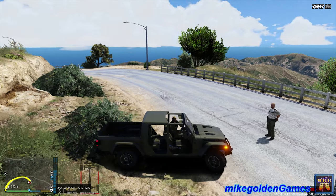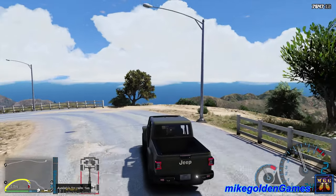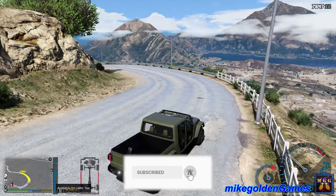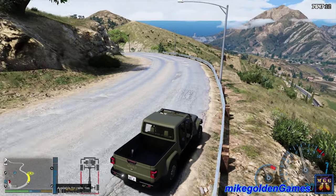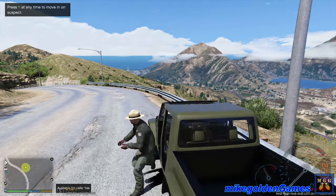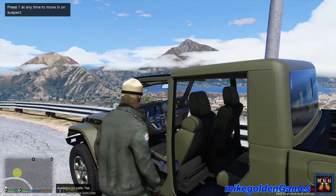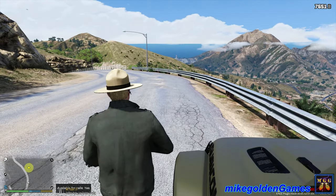All right, so we are back inside the Jeep Gladiator, and let's flip around this way. Oof, the turbo on this thing sounds really good. All right, let's pull up here. I'm not sure where they're at. They're on the side of the road near the cliff. Roger that, dispatch. You know what? Let's use the shotgun. It's in the thumbnail of the video. Haven't used the shotgun in a while.